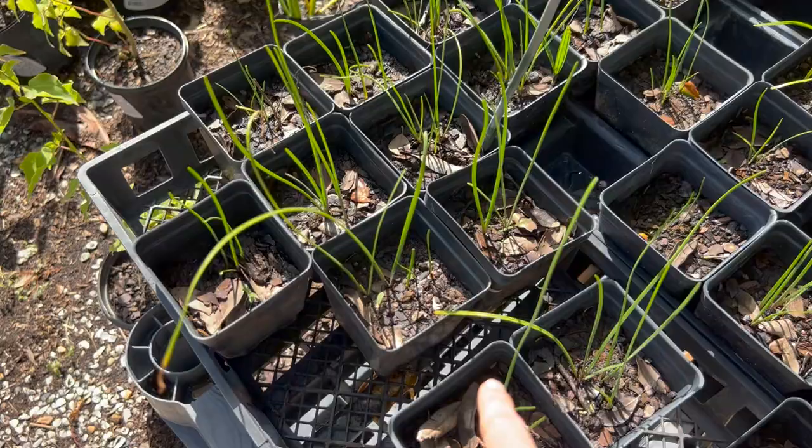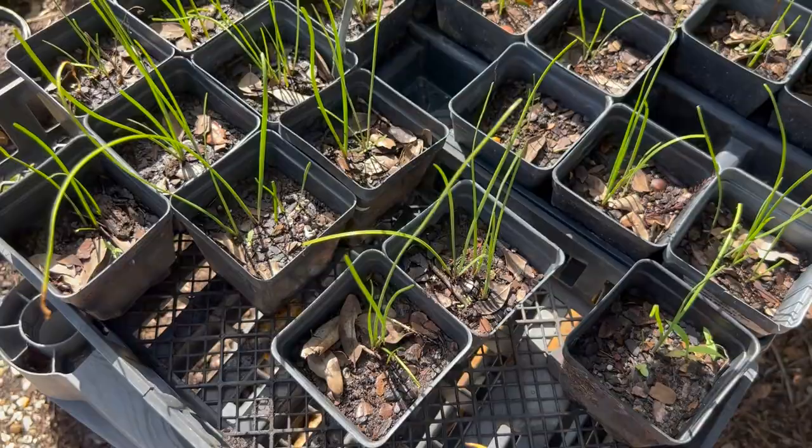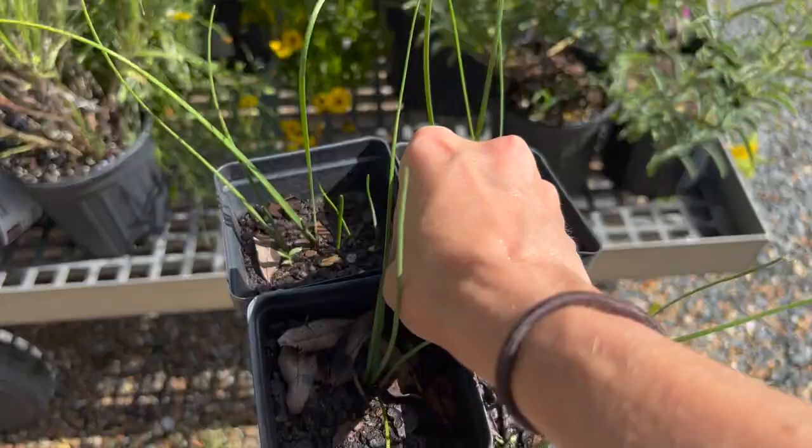I think we're gonna do a few of these. 2, 3, 5, 20. We'll just do a couple. Okay. You can see some of these have 1, 2, 3, 4 plants in them. This one has 3 in it. So you may get more than one blossom on each of these. Let's watch. Okay, got those.